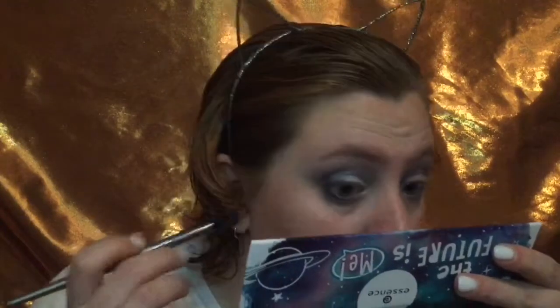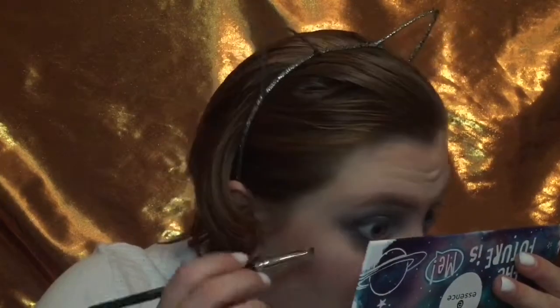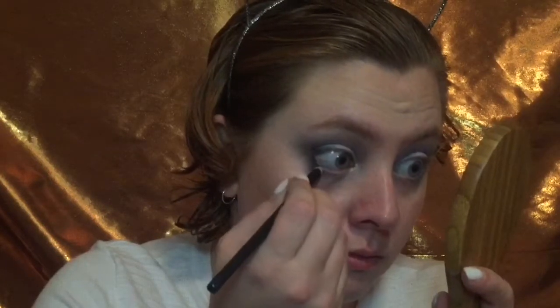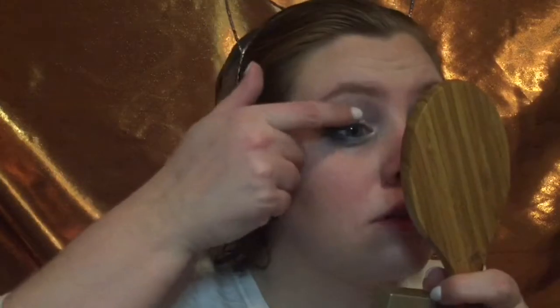Next, I'm stamping on that pearlescent white shade, and holy crap, is it ever white? With my finger, and then floofing it. It does not, as you will notice, mush together with the dark colors. Oh my god. So then I'm taking the white highlight shade from the palette, putting that in my inner corners. Bit of navy liner on the waterline, and I'm topping the whole thing off with some Steel glitter in Diamond Dust. I believe it's Diamond Dust.